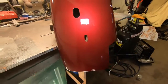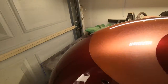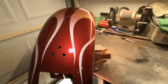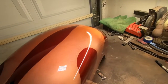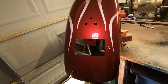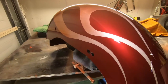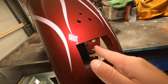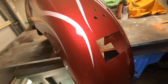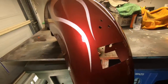So this is what my rear fender looks like, what my flame looks like. My first time doing flames. I think it looks pretty good, guys. Got it all laid down. Finger touch, still needs probably 3 hours. Fights are on tonight, so I'm gonna let it sit here do its thing.